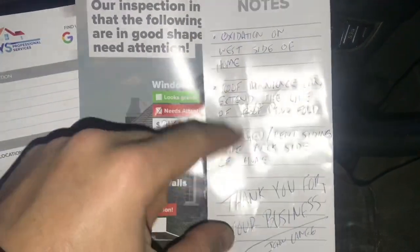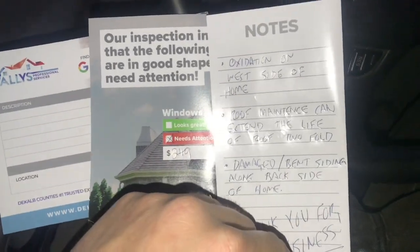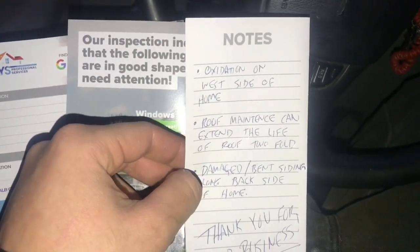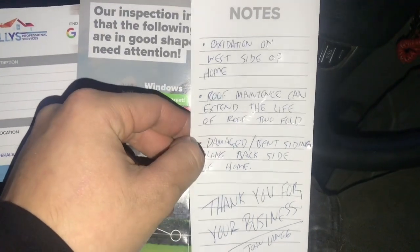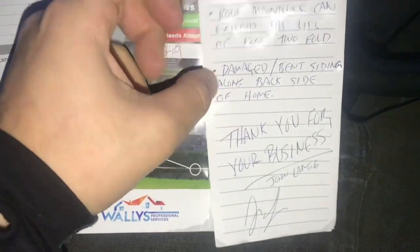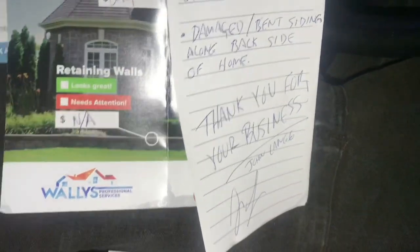So, before the job started, I informed them, there is some oxidation on your vinyl siding on the west side of the home. Just so you know, the house wash is not going to take that off, or remove the oxidation. It's still going to be there. The house wash only removes organic growth. And then I jot down, roof maintenance can extend the life of your roof twofold. I included a roof cleaning estimate. Hopefully they go for a roof cleaning. And then maybe I mentioned some damages along the backside that we already went over. There was damage, bent siding along the backside of the home. Thank you for your business, John Lang.